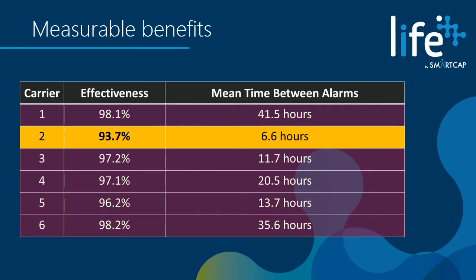The end result of effective self-management is a reduction in how often a business finds itself with one or more employees at a point of risk. What we're seeing here is the effectiveness of self-management actions and the mean time between fatigue risk alarms across 6 logistics carriers. Looking at Carrier 2, the consequence of poorer self-management is significant.